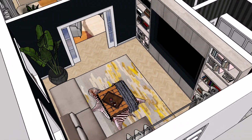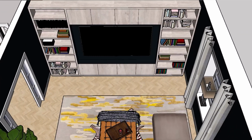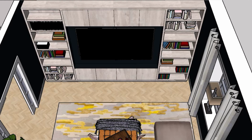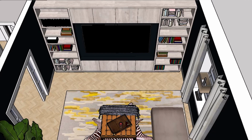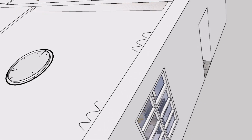The whole wall could now accommodate a custom-made bookcase with a niche for a big TV. We brought softness and warmth with big area rug and a curtain installed on one of the windows. Let's now enter the house.